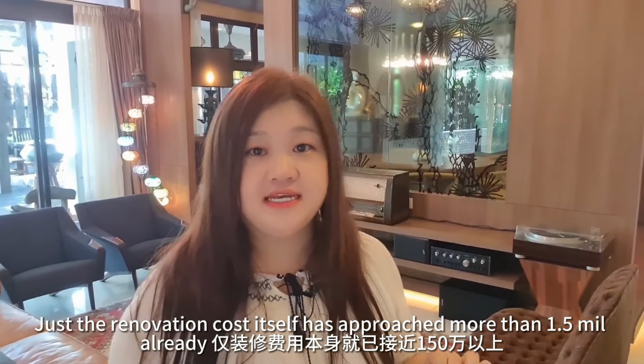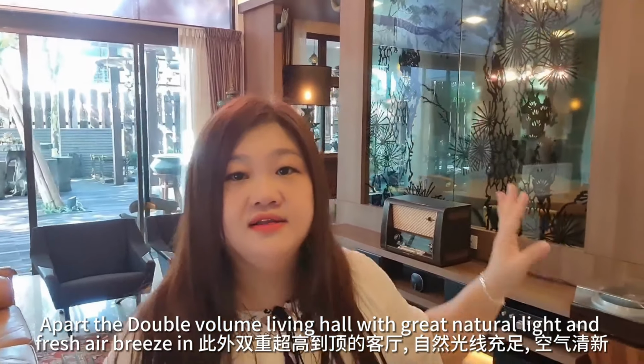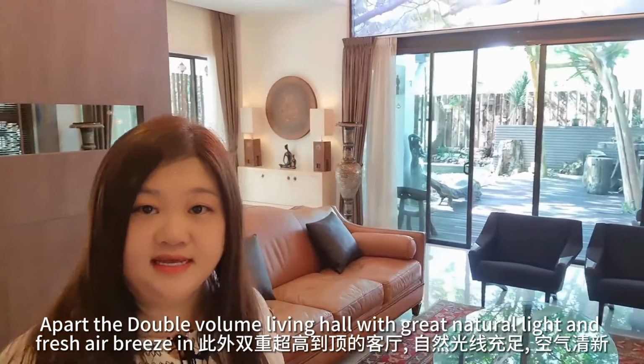Just the renovation cost itself has approached more than 1.5 mil already. Apart from that, the double volume of the living hall has bright natural light and fresh air breeze in.